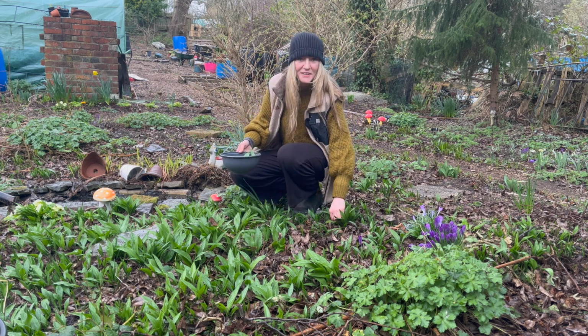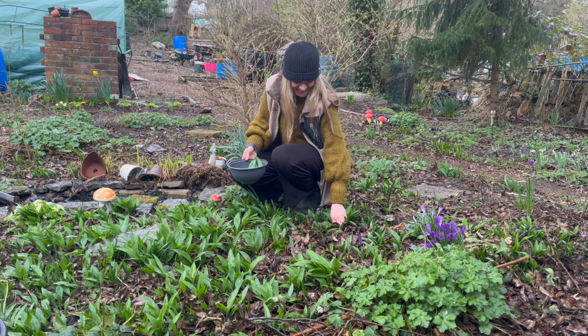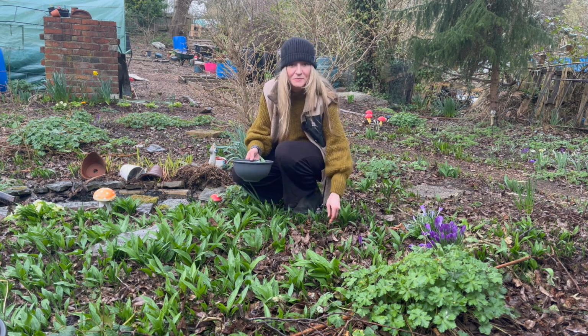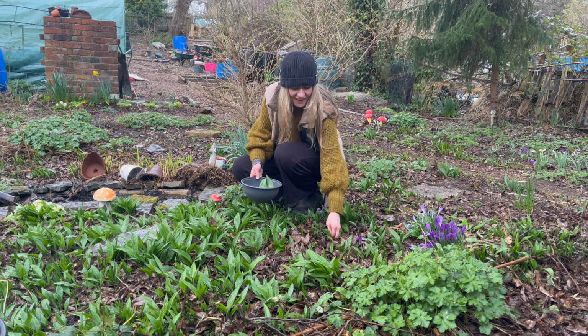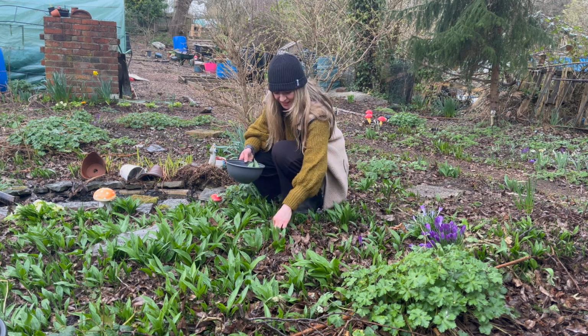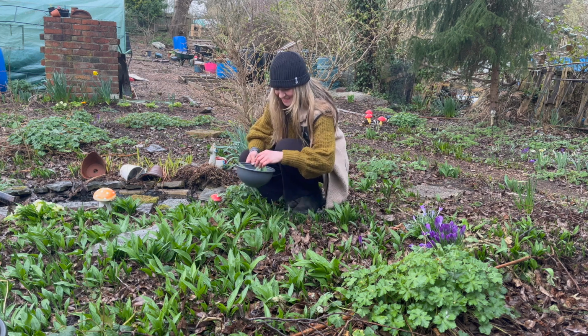So I guess we've had a pretty typical February day. Sun, rain, cloud, more rain. But it's been quite nice to get out and have a little walk around, tidy a few bits up, and harvest some of this wild garlic for my dinner.